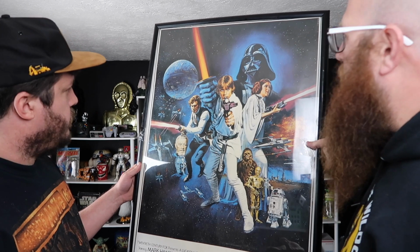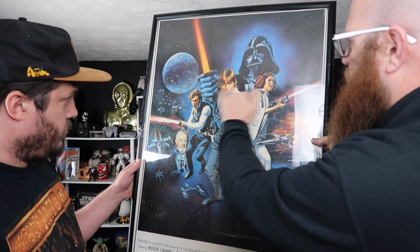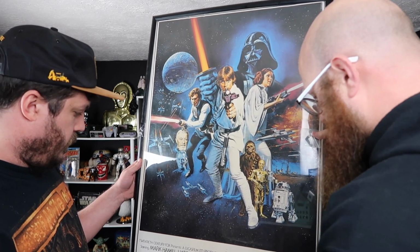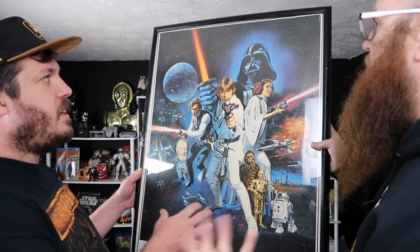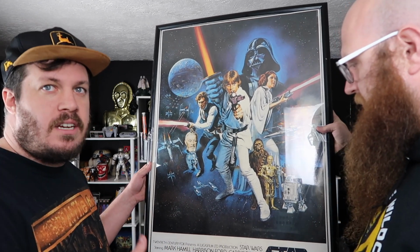Those are pretty much what give away bootleg versus real. So with the exception of the faces, it passed the sniff test for me. Looking at it, everything around here looks accurate. It's got the trademark copyright down here, the 77 20th Century Fox. It looks like it has age. Yes, it looks old.